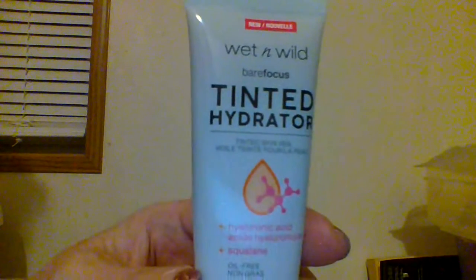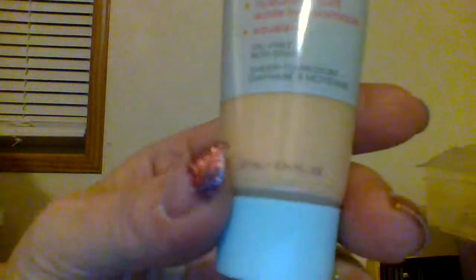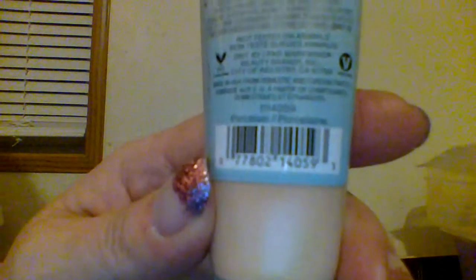The next product is Wet n Wild Tinted Hydrator Bare Focus. All right, and I did a video on this. And to me, this is the color. I'm a cool. All of my foundations are cool. And this is in porcelain. Okay. The thing is, they were going for tints, but this really does not come across to me like a tint. It comes more across to me like a foundation. Now, I'm not against foundation at all.